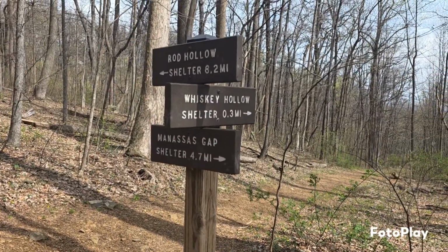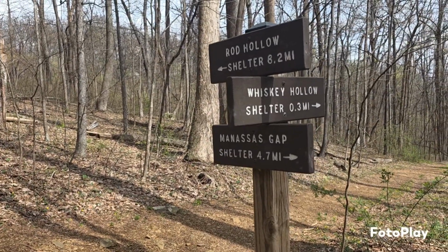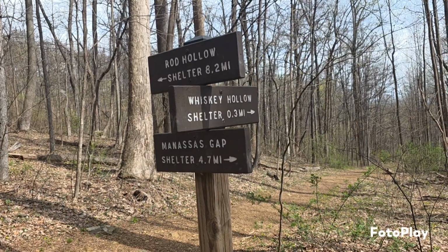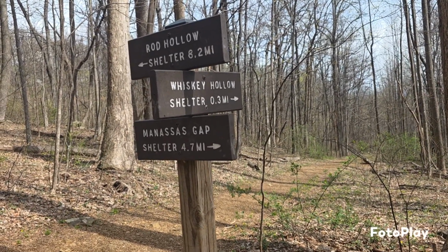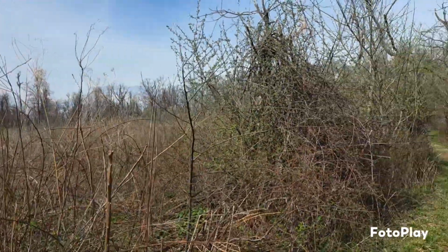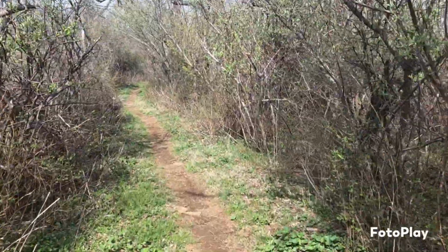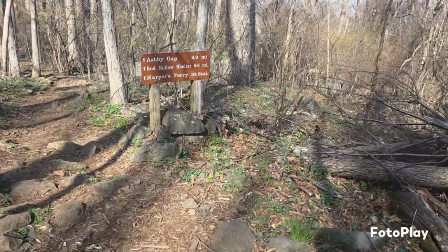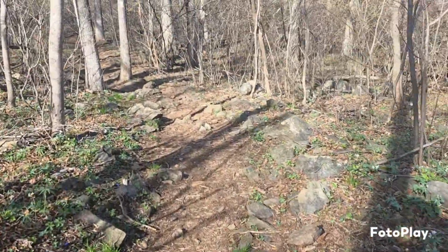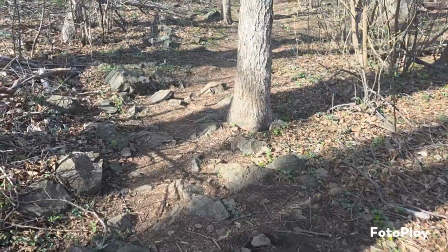Here's the second shelter that I'm passing for the day. I'm not going to stop at this one because this one is 0.3 off the trail, so I'm not doing an extra 0.6 of a mile today after all the other miles I've been hiking, because I'm already tired and ready to be done. I've got about just over 4.5 left for the day. 0.9 left. It's been a long day after traveling all night and not being in the best of shape after winter. I will be ready to relax tonight.